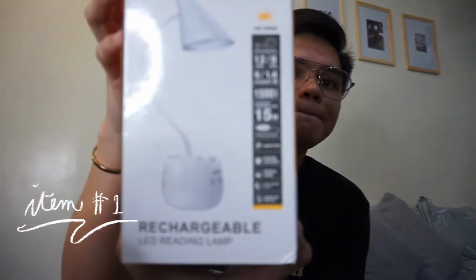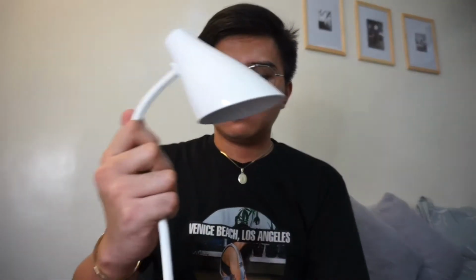Okay, let's go to our first item. First item is this rechargeable LED reading lamp. This is for our work area or mini office namin sa bahay, sa unit. Kasi para okay naman. So ito po yung lamp. So yung paggamit sa kanya, ito lang siya.